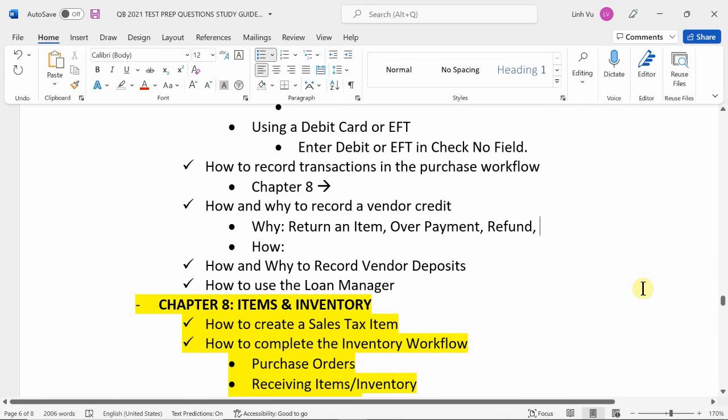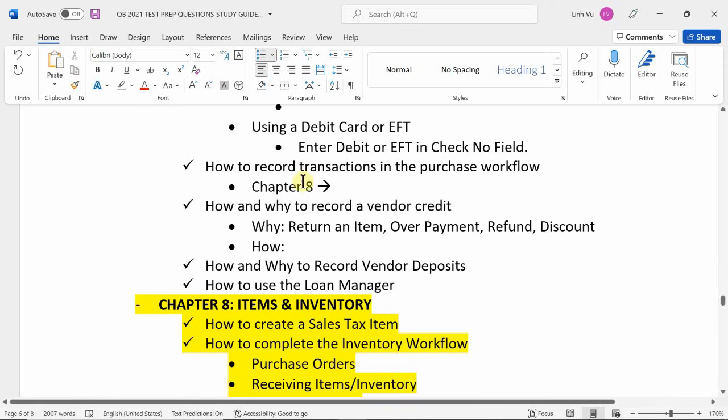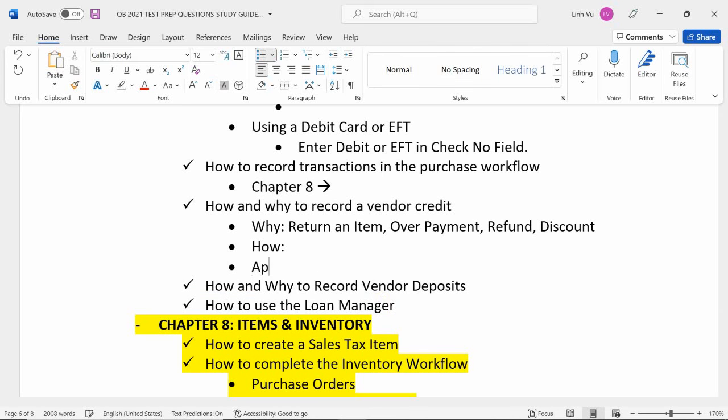You can use it if a vendor gives you a discount. Okay, so let's talk about how you would enter in the vendor credit, and then we'll talk about how you apply a vendor credit.